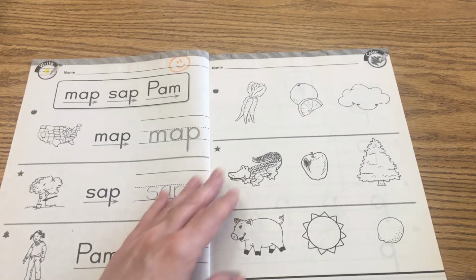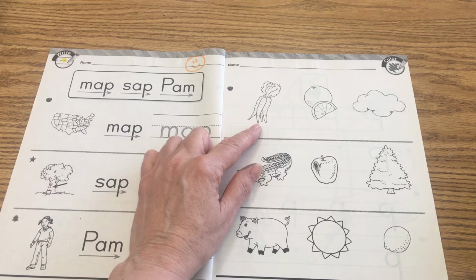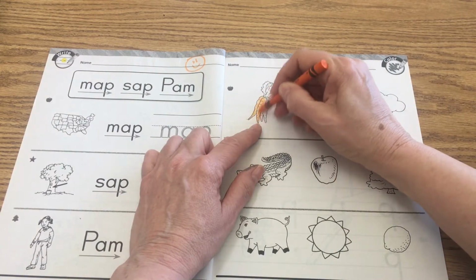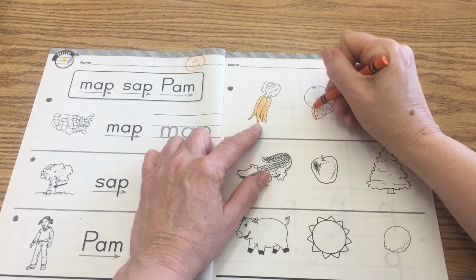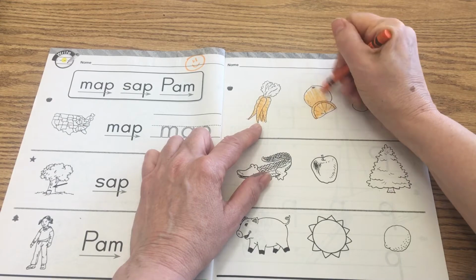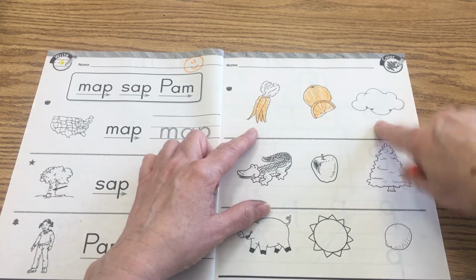So the first part right here, if you look above the line, you have the apple. It says, color the pictures in this row that are normally orange. So we have carrots, right? Those are normally orange. And then this looks like oranges to me, so I can color that orange. But over here, are clouds normally orange? Sometimes they're white, sometimes they're gray, but they're not usually orange.